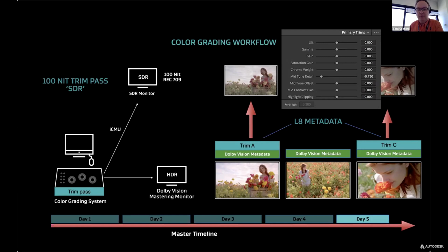So in my example here, you see the first shot, maybe there's some trims, you know, lift gamma gain, chroma weight. You might want to clip some highlights, whatever you're thinking. And then shot 2, there's no trim. The colorist felt it was fine, didn't need a trim. And then shot 3, they added this trim. Basically, that's all there really is to it.